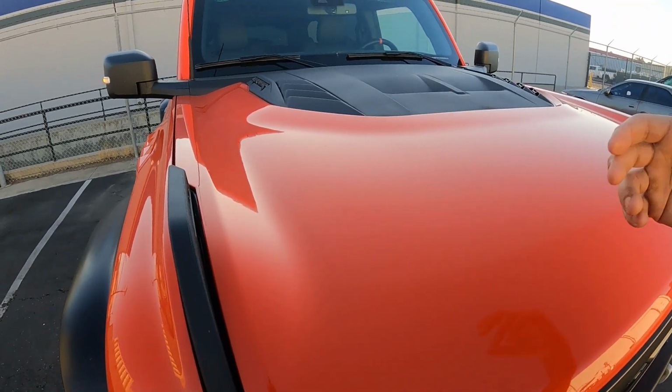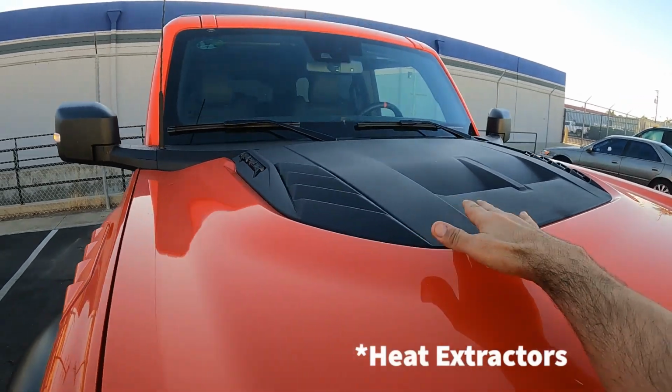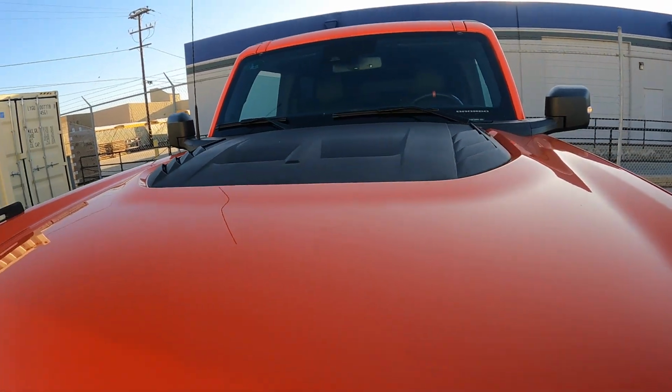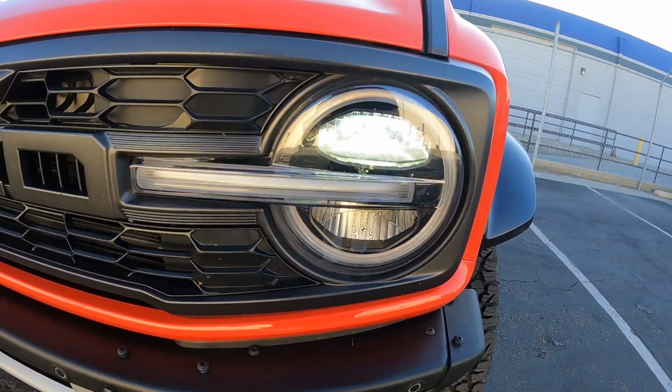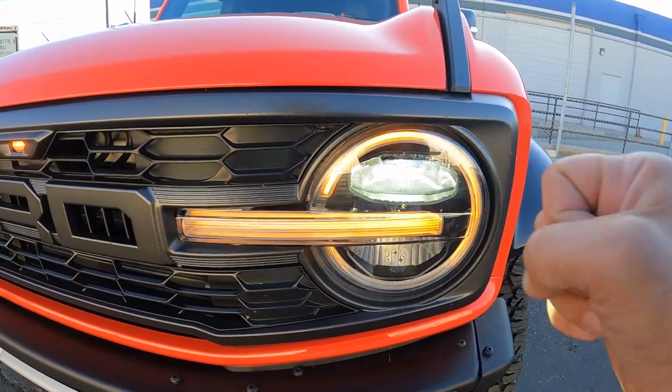And one more thing that is very interesting when you look at this car is the hood of this car, that it has the heat distractor, that actually some of the heat escapes from the engine and it helps it obviously cool down. And I love how Ford put the amber lights as the daytime running lights, and these are the actual low beam lights. And then when you turn on the turn signal, they start blinking.